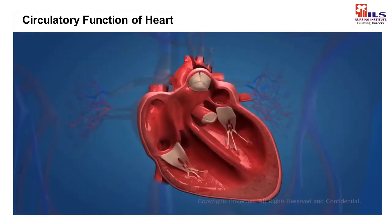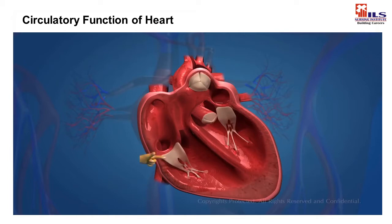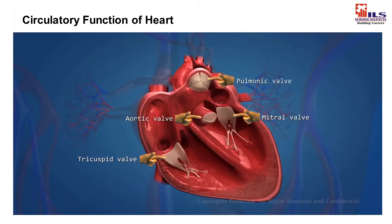The human heart has 4 chambers: the right atrium, the left atrium, the right ventricle, and the left ventricle. There are 4 valves in the heart. These valves are tricuspid valve, mitral valve, aortic valve, pulmonic valve. These valves are one-way valves.